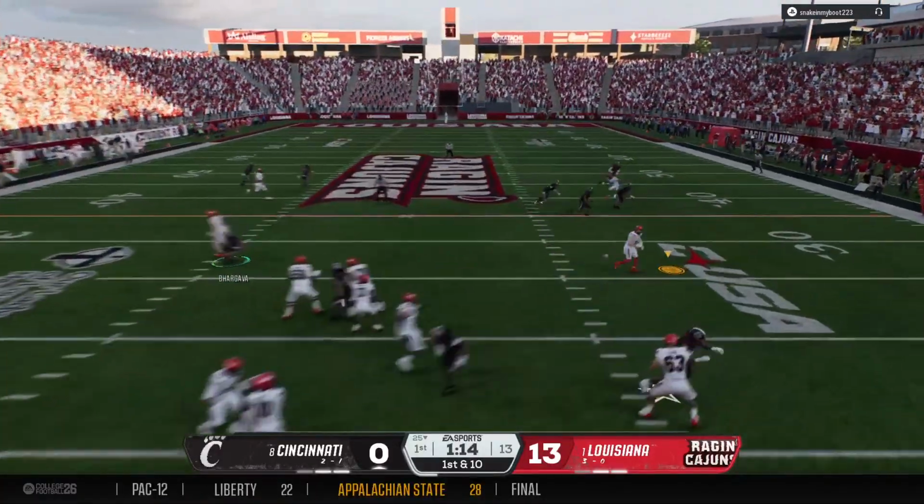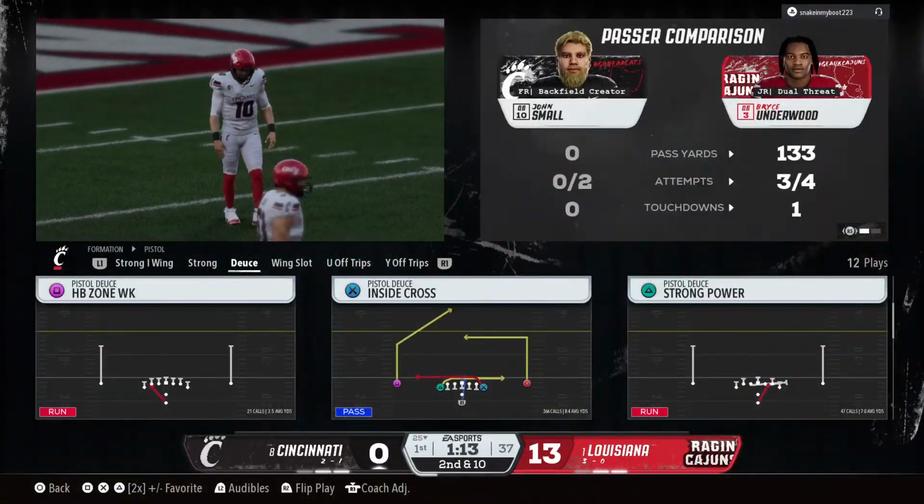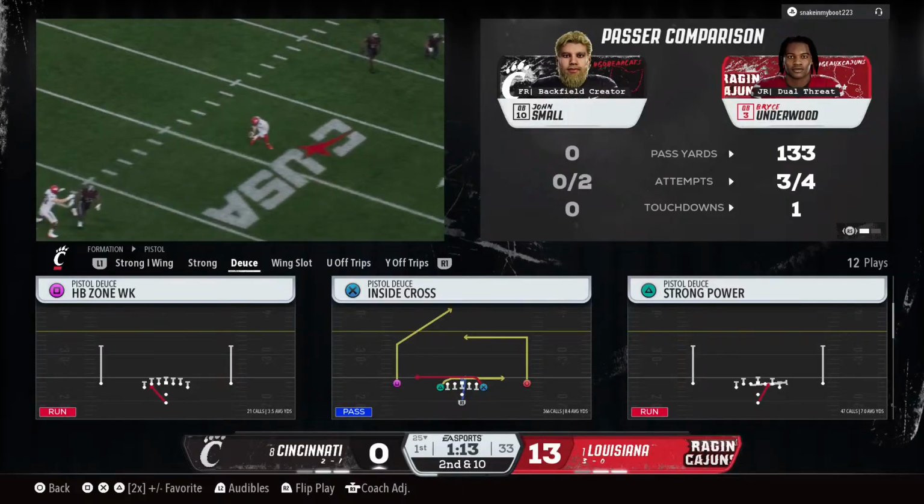First down pass attempt. Not able to connect. Incomplete. That is an ill-advised pass right there. Falling away from his target, throwing the ball off his back foot.